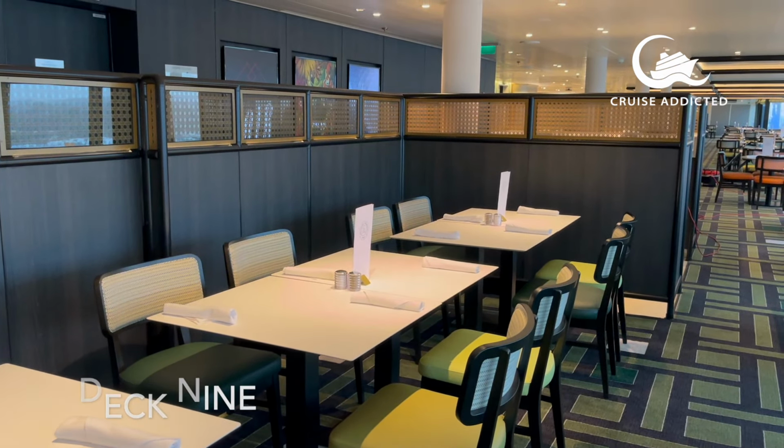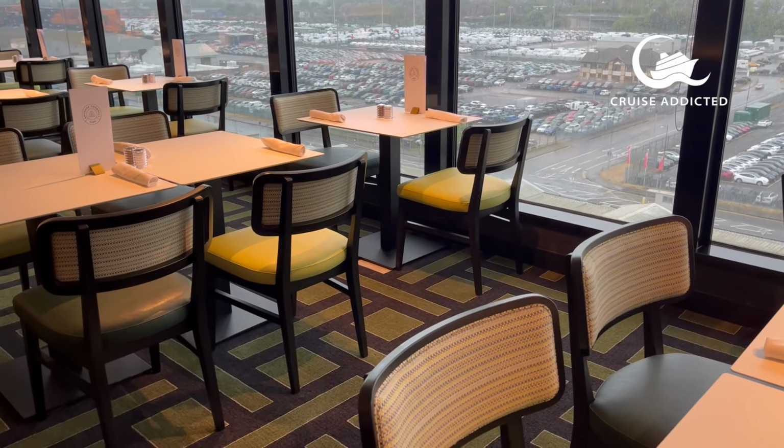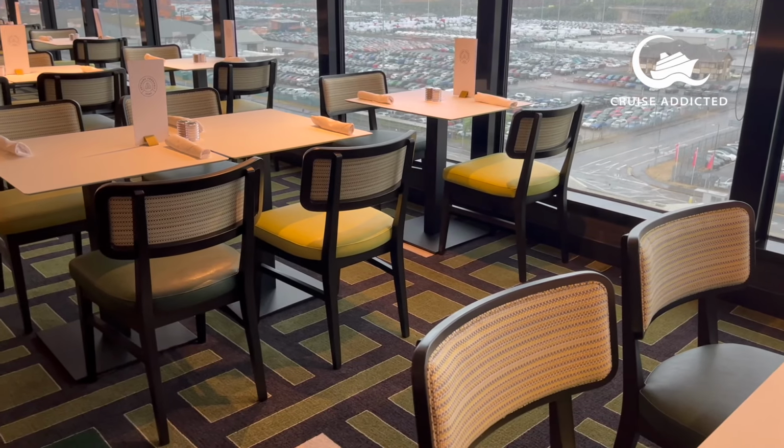So bypassing all the cabin decks, we're now on deck 9. This is where you'll find the Artisan Food Hall.